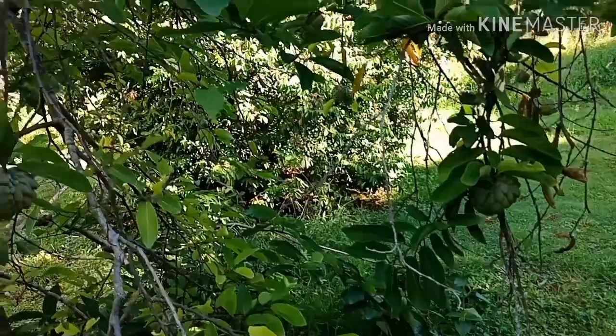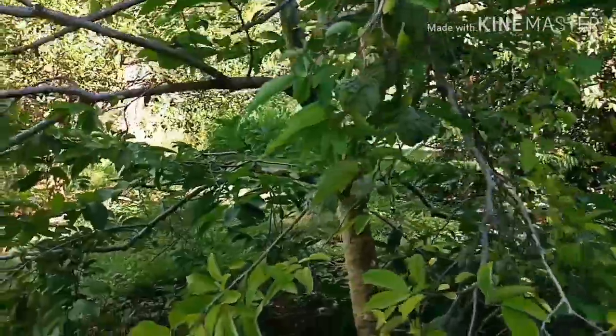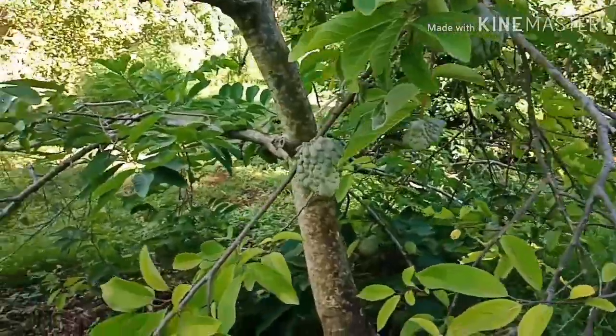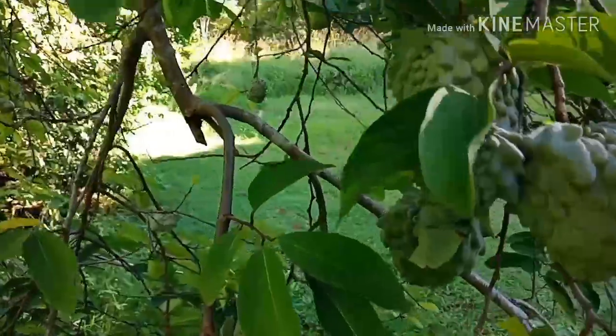I'll show you some trees. It seems this farm is just like in the Philippines because they love to plant a lot of trees. And they were so diligent in planting these, guys. So let's see if we can see some trees that's just like in the Philippines, guys. Guys, you know this fruit? This is custard apple, guys. So I'm just looking if there is one ready now.